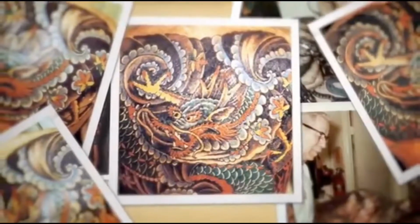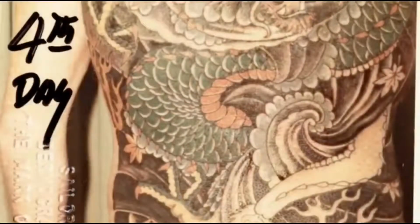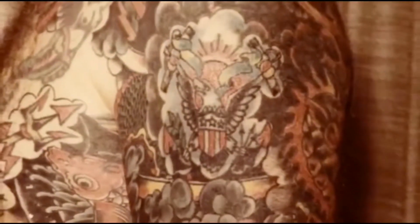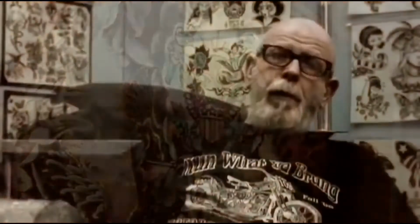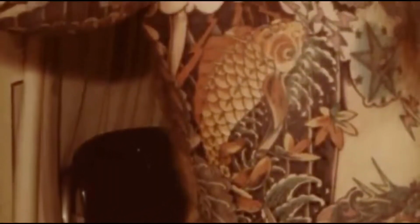People saw those photos and thought, oh my God, this guy was pushing the envelope. He was doing his version of Japanese work, but with an American flair, a different kind of thing to it. What Sailor Jerry was able to do was be influenced by Japanese art, but make it his own. And that's what's so hard to do nowadays.